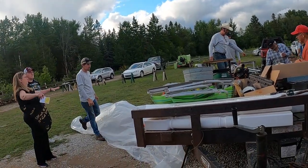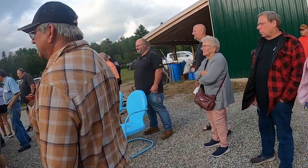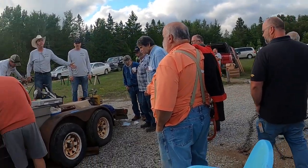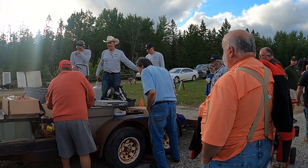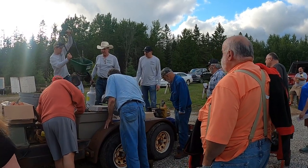Let's sell the pump first. That might be one of the bigger items. Hey, there's a pump in the back. You got the hoses with it. How about 25 to go on the pump? 25, 20 bucks on the pump. 20, now 25. $20, now 25, on the pump right here. All done. Sold for 20 bucks, number 22.